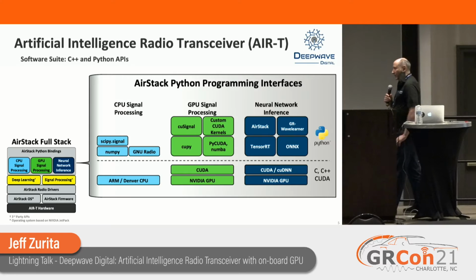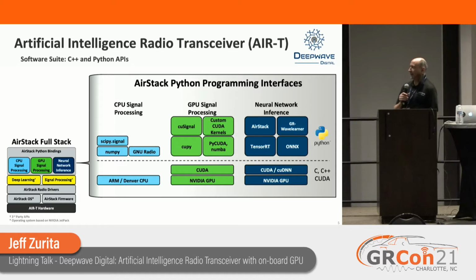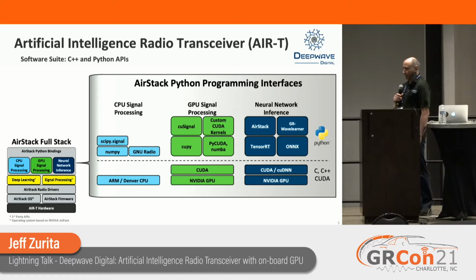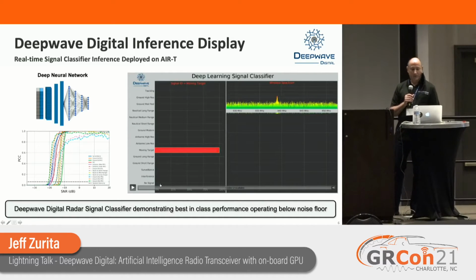I want to touch upon the software stack very briefly. The AIRT radio comes with a full operating system. We call it AirStack. It's based on Ubuntu, so you can do everything you can do in Ubuntu. But it also includes all the hooks needed to access the processing units, all the software bindings and drivers and whatnot. So right out of the box, you can start programming on the CPU or GPU. As for application programming interfaces, it supports just about every library. I'm sure there's a bunch there that most of you are familiar with already. You can do processing on the CPU, processing directly on the GPU, things like CUDA, and you can do neural networks.